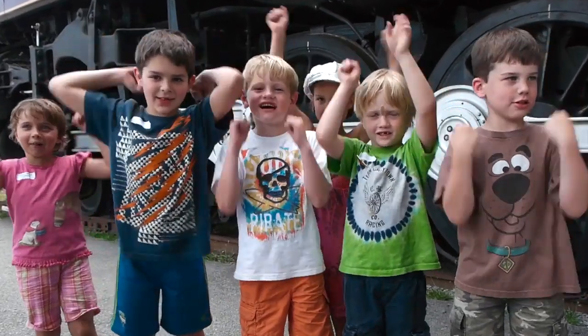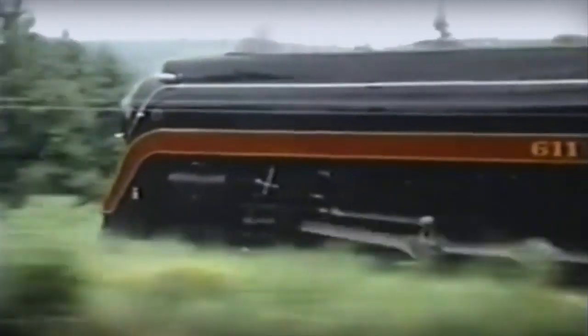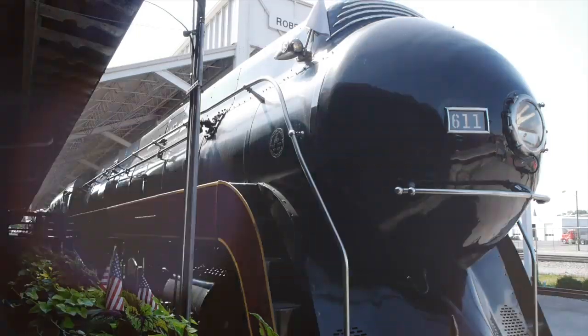Fire up 611! This piece of equipment also helped to unify the country and help the transportation industry overcome time and distance. So it's not just a relic, it's a piece of history that shows how the country grew and how it became a true economic power base. 611 has worldwide recognition.